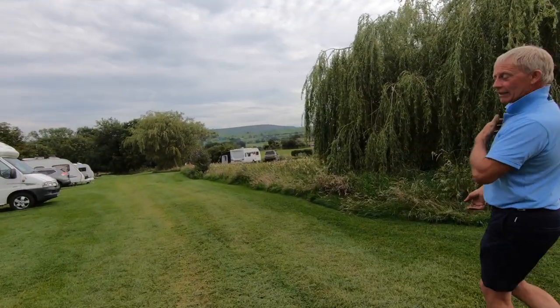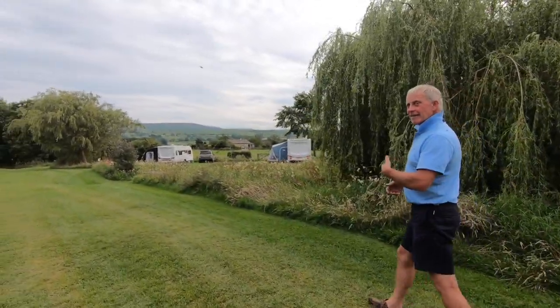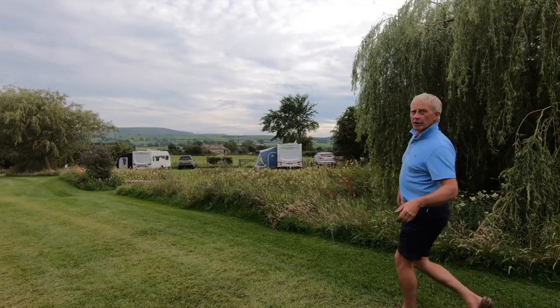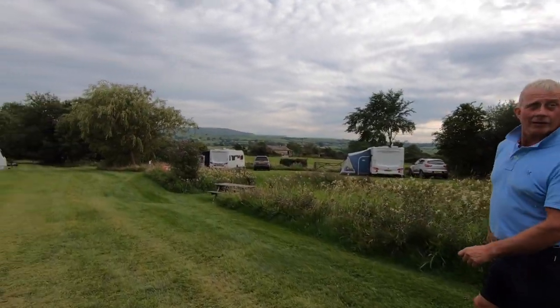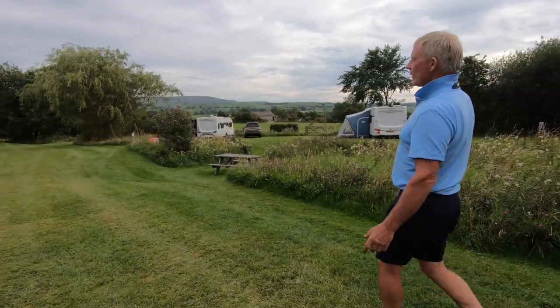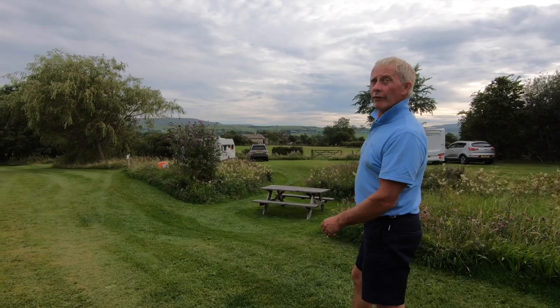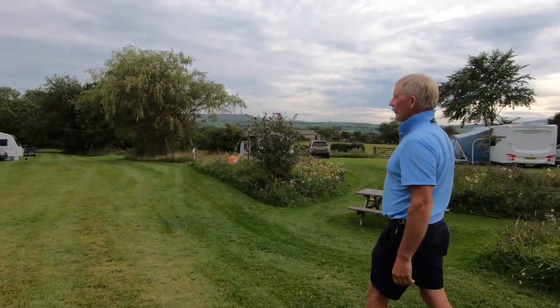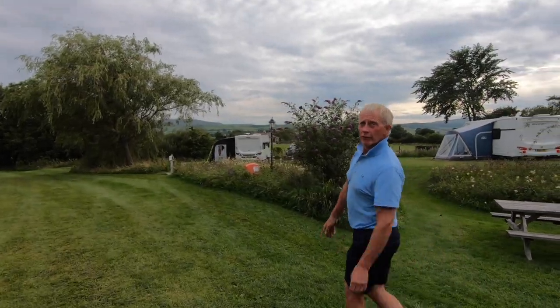That's how come I'm with my mower now, just cleaning it. But this obviously, in different years, gets a little flattened with use, but this year it's just been rested for a while, so it's looking a little bit better. This gives you southwesterly views. The pitches, as you can see, are a fair good size. We're all on grass and they just go right down to the bottom. And as you see, there's no room at the inn for a Thursday night.